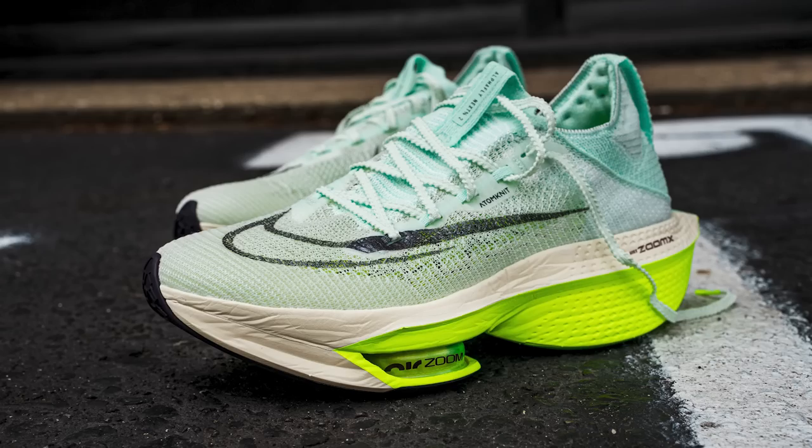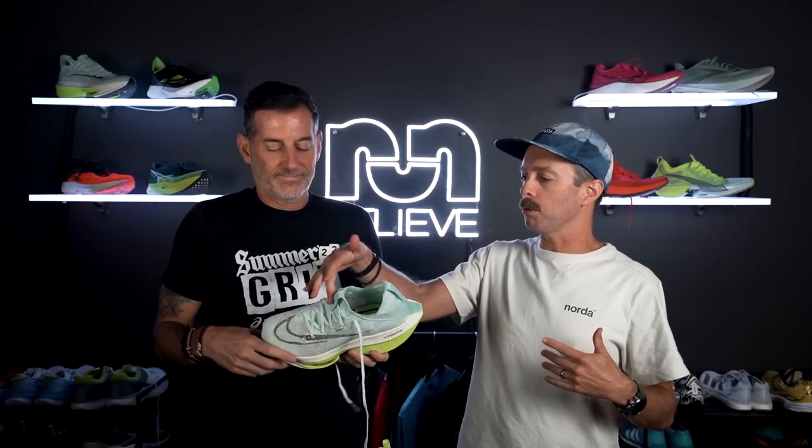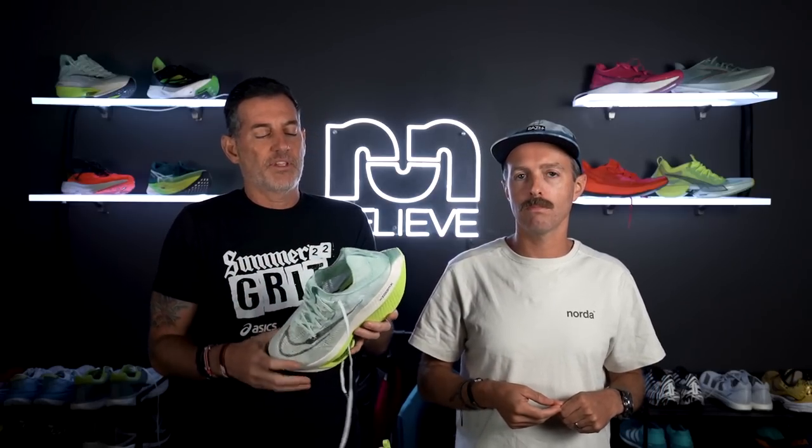And I do think there are some improvements on it. Like the upper just fits great. There's a little bit more cushion in the heel here. And I think they have a little bit more padding on the lace. It's not that much more padding. But the upper's really nice. The Atom knit is extremely breathable. Feels good on the foot. Everything's good. You have the ZoomX that we've come to love.